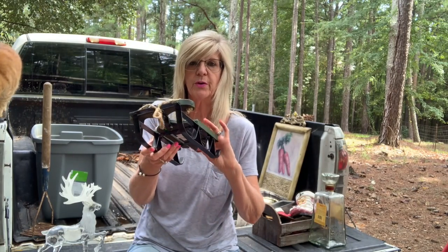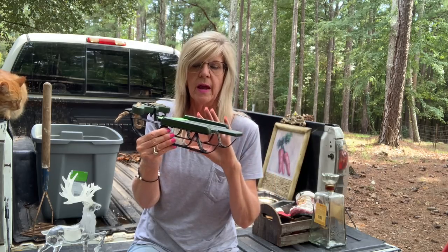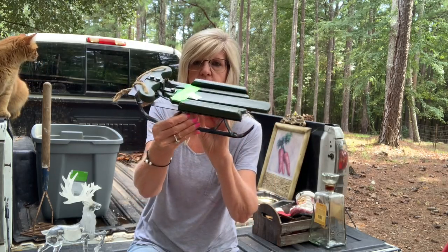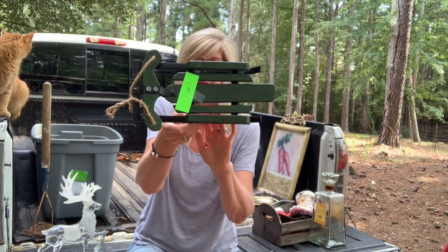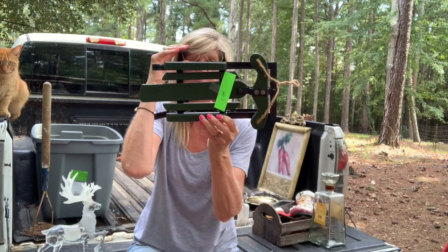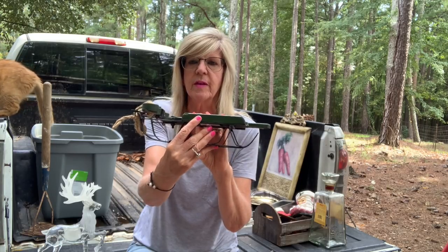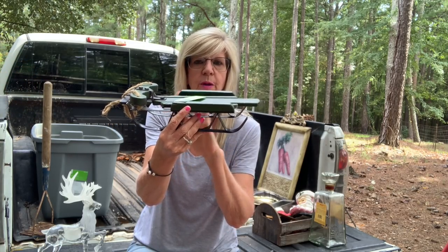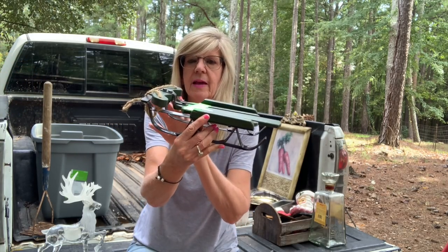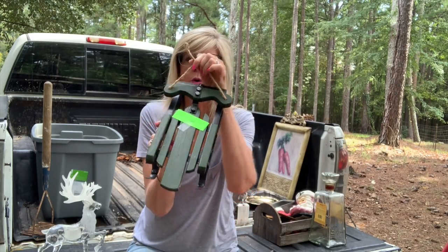Okay, more cute Christmas items. I got a lot of cute little Christmas decor at this yard sale. But I got this little wood sled. It is green, and it just says small vintage sled. I don't know if this is a Hobby Lobby item or where this has come from, but I think this would be so cute. We can paint it. It's got the little metal bottom to it, and I paid $4 for it.